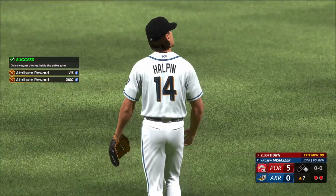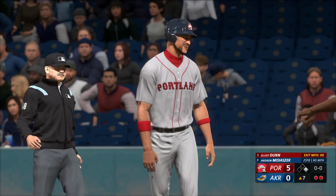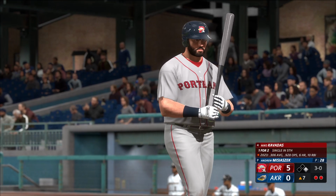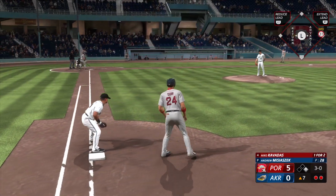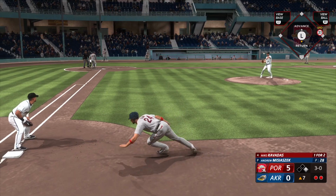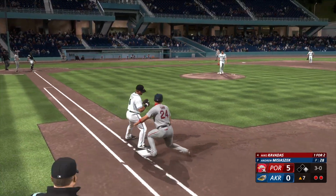First pitch swing in, went up there with the plan to be aggressive. That pretty much split the zone down the middle, and those are the ones where you've got to make them pay. All right, one more time. Up next, Nico Cavadas for the fourth time tonight. Step off, throw to first, and he's back in safely.